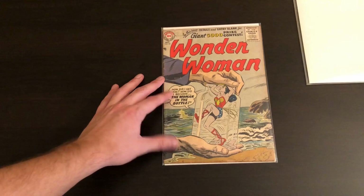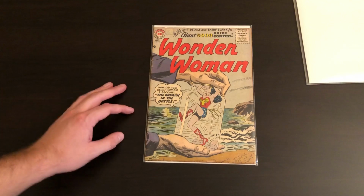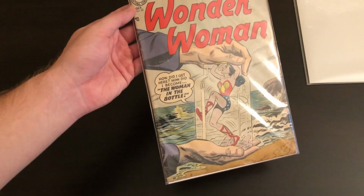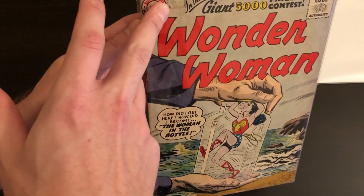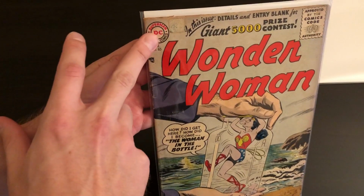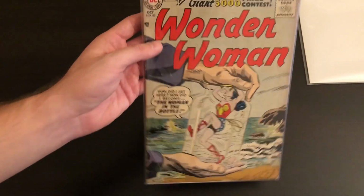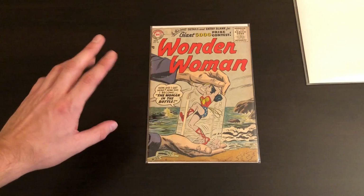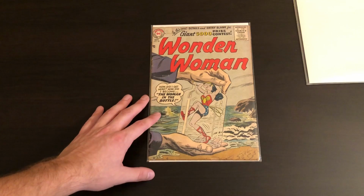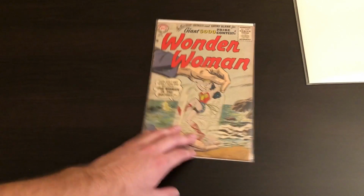Up next, though, we have a Wonder Woman number 85. This book is a pretty rare DC. This was part of the collection that I got a lot of Wonder Womans in. And a lot of times what this guy would do is put a piece of tape over the price, or just on the top corner of a book, and he'd write down a number, and that number represented basically the lower the number, the earlier the book was in his collection. So maybe we'll come across another one, but that's kind of how that went down. So anyways, just a cool early issue.